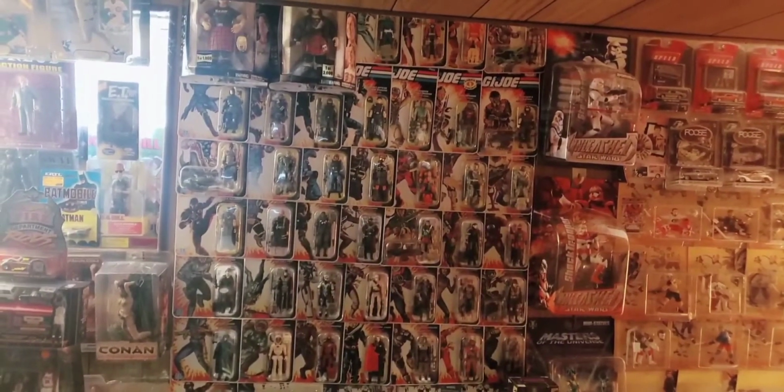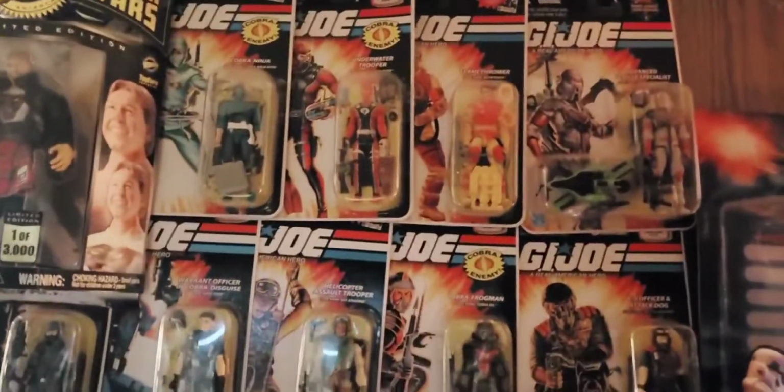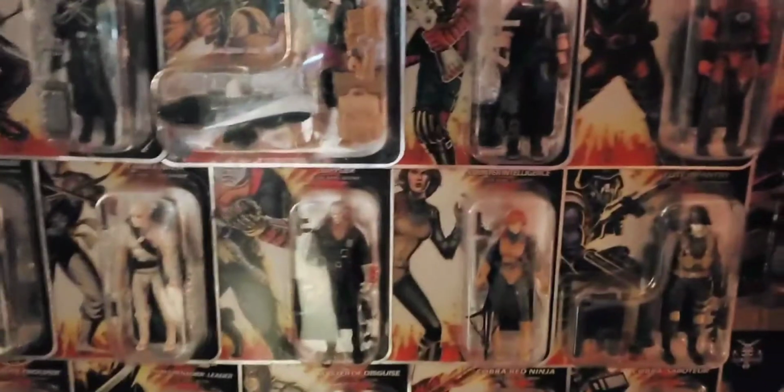Moving clockwise along the wall are more G.I. Joe figures. And here's a display of Hasbro 3 3/4 inch G.I. Joe figures that were released between 2006 and 2008. And the packaging and design is meant to pay homage or commemorate the vintage line of G.I. Joe figures from the 80s. And these figures were released again by Hasbro. They were released in waves of about 8 or 9 figures per wave over a 2-year span.